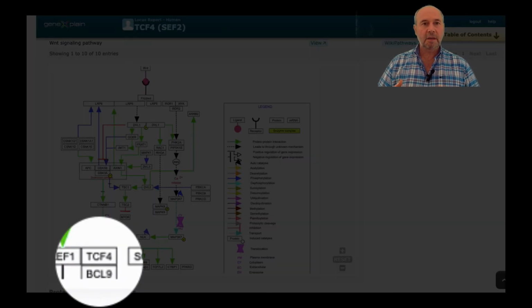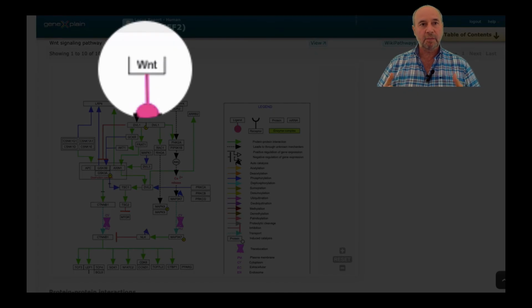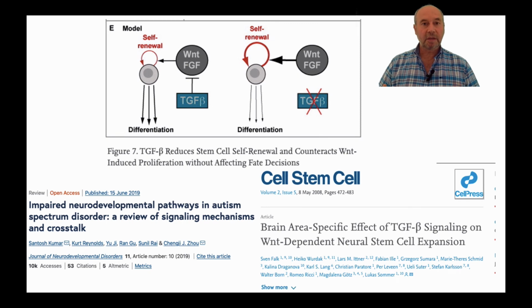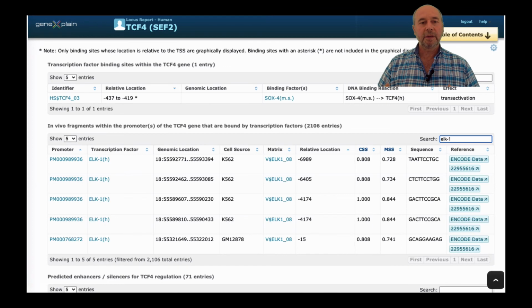And as you can see here, this gene is involved in such important pathways, a WNT signaling pathway. And it's interesting to see that actually WNT pathway is connected to TGF-beta pathway, which we found also in this work. And especially this interplay between these two pathways is very important for stem cell self-renewal, and especially in neural stem cell expansion.